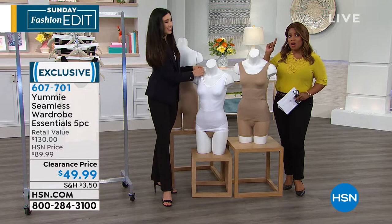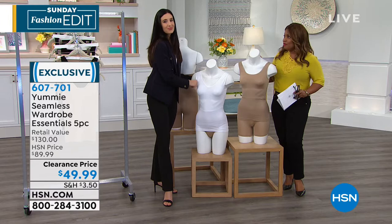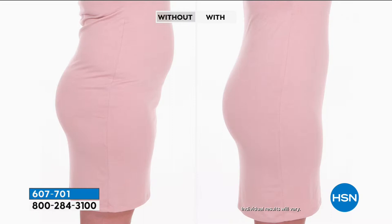I will go as far as saying this is probably the most insane value that I've seen on Yummy. Thank you. By the way, Yummy is sold in major department stores out there. Absolutely, many of which are the higher-end department stores. But let's show you why this brand is so beloved.